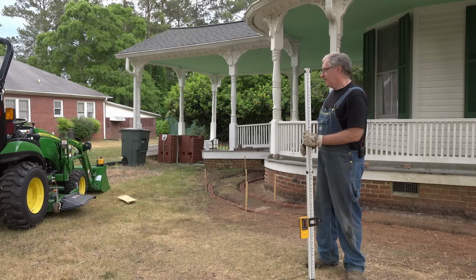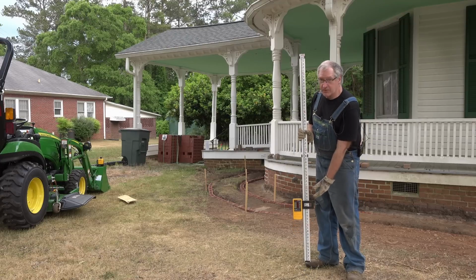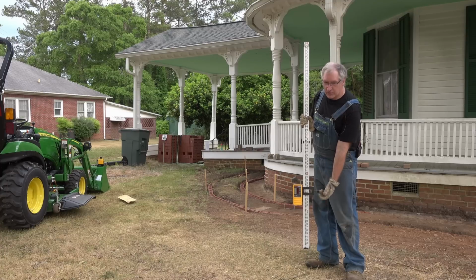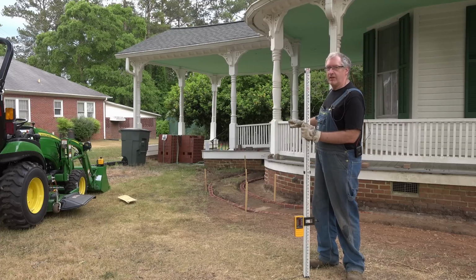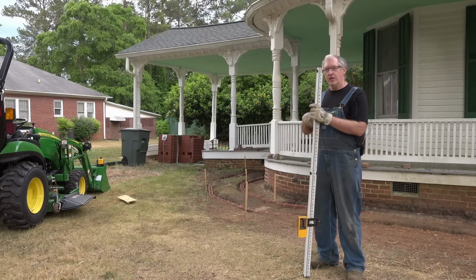What I'm going to do is I got stakes in the ground, and they're at no particular elevation. So what I'll do is I'll bring this up until I get a steady tone, and then we'll mark a line on the stake with a Sharpie alongside the bottom edge of this thing here. What that'll do is it'll give us a measurable baseline on every single stake. And then from there, all we have to do is measure X number of inches down, put our string across, and we're good to go.